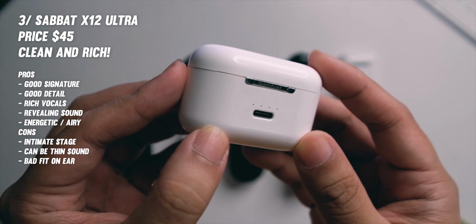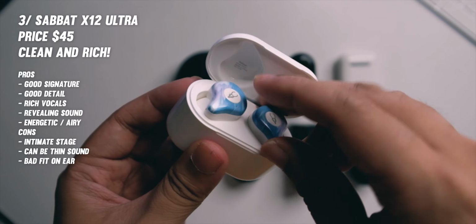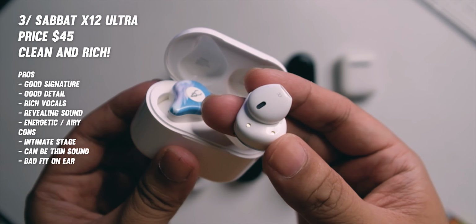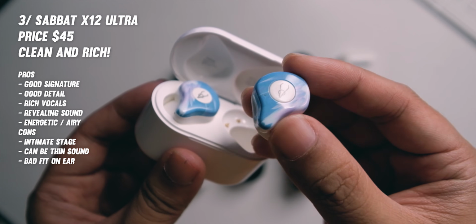The vocal region is more rich and detailed compared to both the GT1 and T200. So switching back and forth, both the T200 and the GT1 sound more hollow and more thin in the vocal region compared to this one.